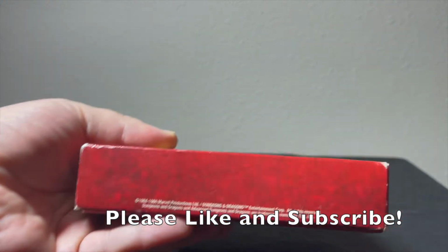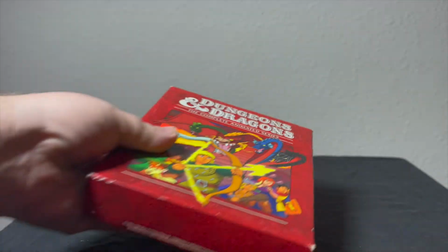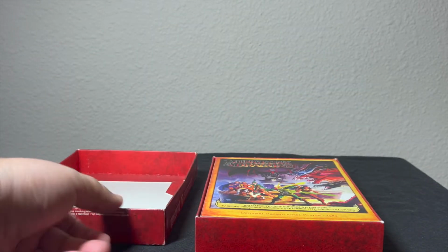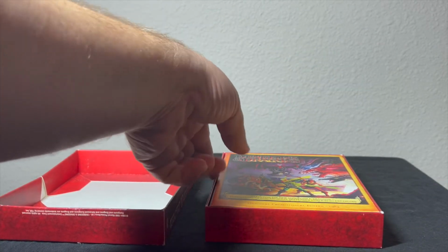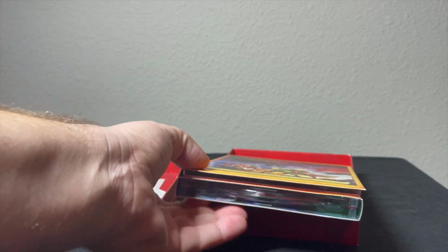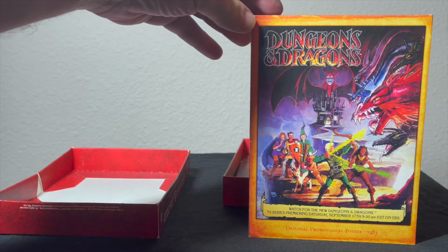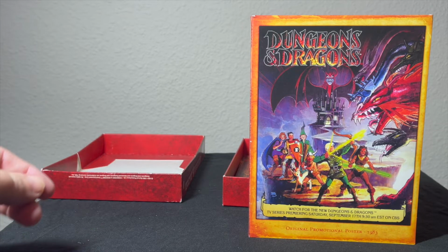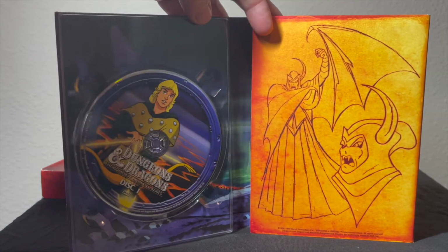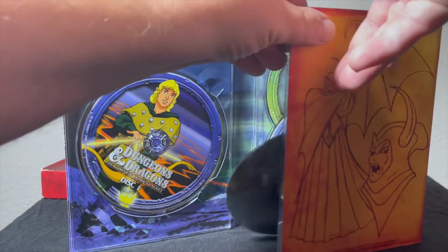First of all, I just love this packaging. It looks like the Redbox tabletop game that I grew up with, similar shape, similar color scheme. Let's take a look at what we have in here. This is the cardboard holder that holds the DVDs themselves. Some pretty terrific artwork here, and we have the various characters featured on the DVDs.